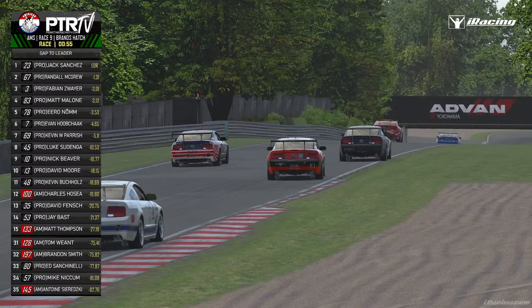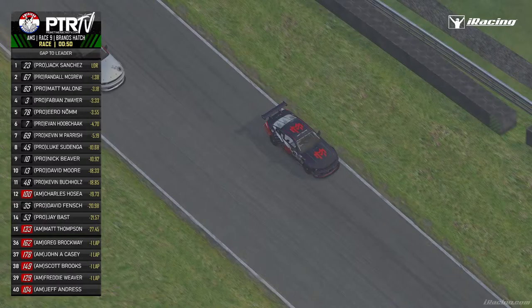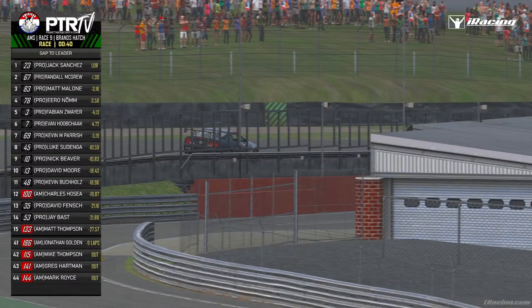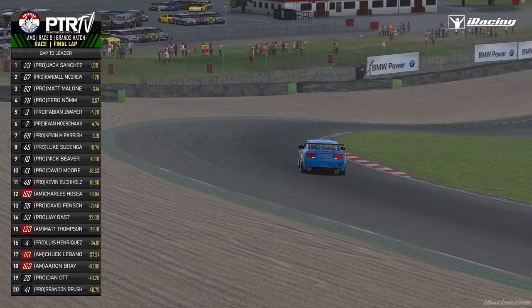Don't know what happened there, but there goes Matt Malone by Fabian. Now, Fabian must be in fuel save mode. He is dropping like a rock here, and not like a Chevy, because we are obviously in Fords. He must have underfueled there, and he must have made a mistake, but at the very least, I think he definitely underfueled here. But coming down for the white flag, Barney has it in hand.